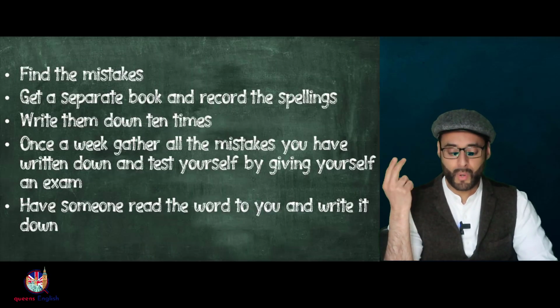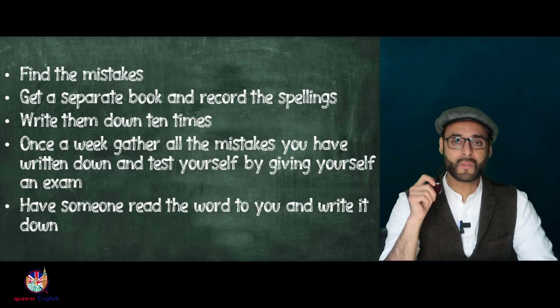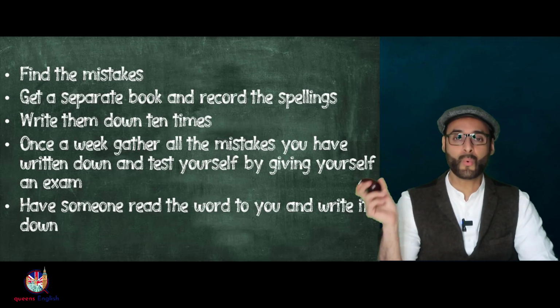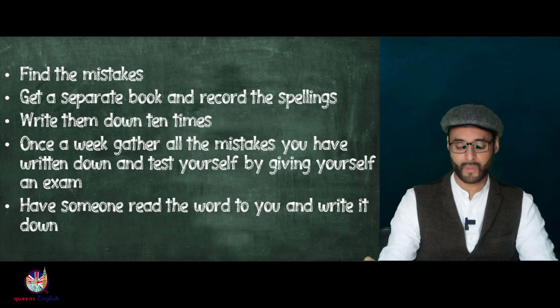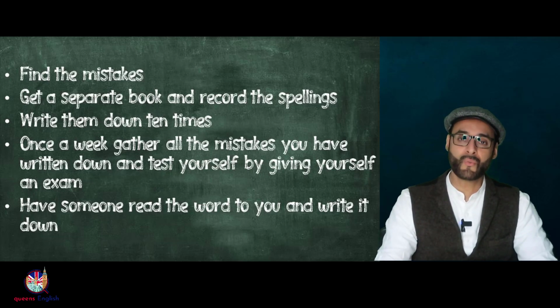So, once again, find your mistakes. Get a separate book and record those spelling mistakes. Write them down 5 or 10 times each. Once a week, gather all those mistakes and have somebody test you. Give yourself an exam. Have somebody read those words and you write them down.